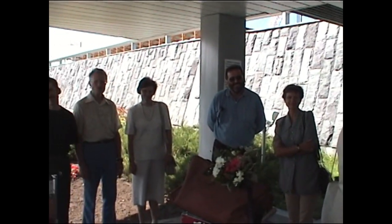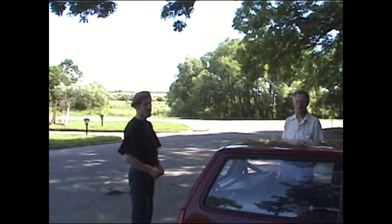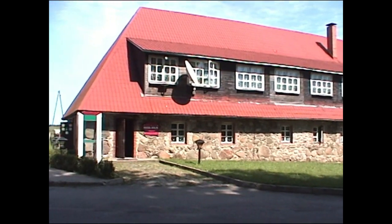Timon's welcoming committee. We stopped to eat lunch here. It's almost to Grobiņa. It's about 3:00 in the afternoon. This is the restaurant that is a nice place. Very good lunch.